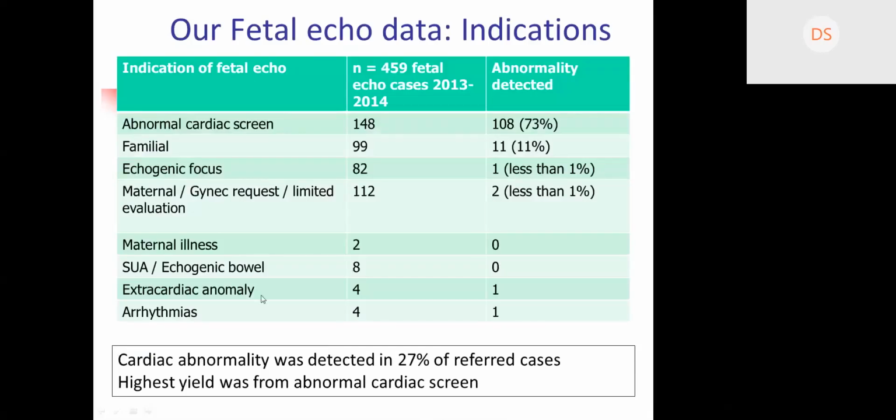Now, in general, remember that echogenic focus initially used to be one of the indications for doing a fetal echo. However, echogenic focus in isolation has a very low yield. Yield means, in a little study which I did, we realized that the pickup rate of a heart disease is very, very little.